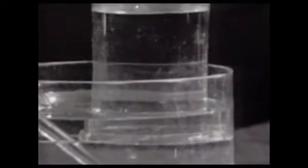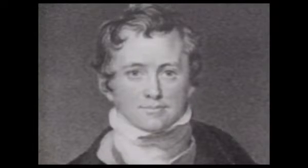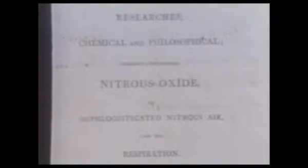Yet she could have been saved so much agony if her surgeon had known of research done 9 years before on the gas nitrous oxide. The work was done by the chemist Humphrey Davy, and when he came to publish his results, he described the pain-killing effect of breathing the gas and suggested its use in surgery. Unfortunately, the book's obscure title meant that it went unnoticed by most surgeons. Davy called his preparation laughing gas, and cartoonists had plenty of ideas for its use.